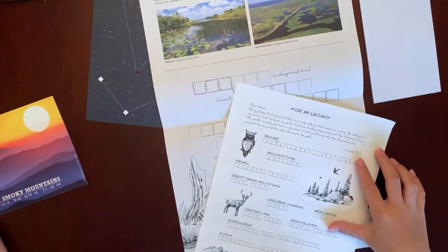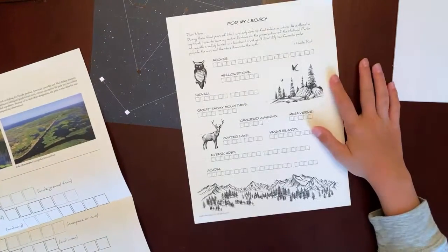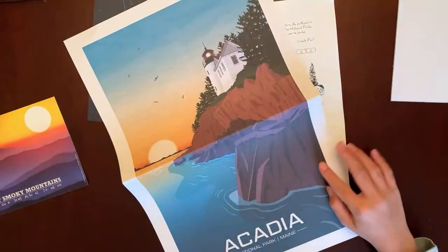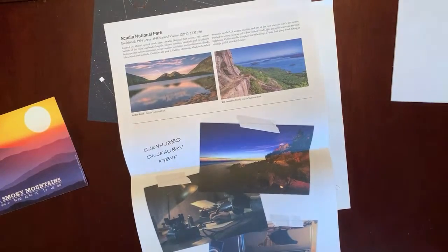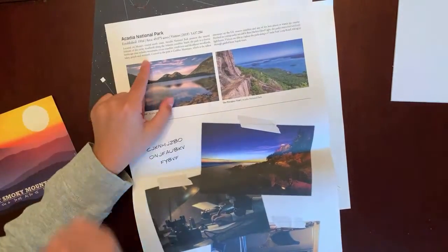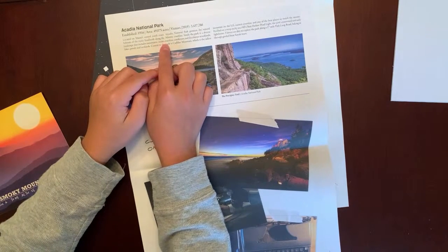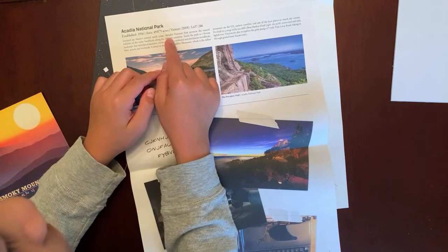Acadia. Not Arcadia, but Acadia. Acadia National Park in Maine. Let's read the fast facts. Located on Maine's central south coast, Arcadia? Wait. Acadia? Oh, then they misspelled it here.